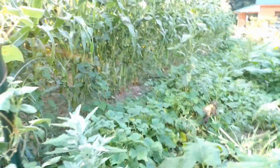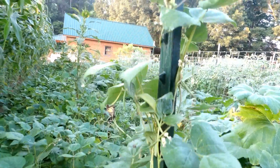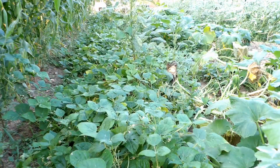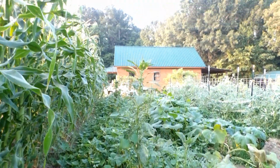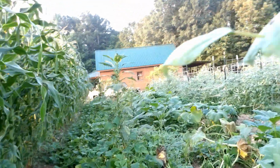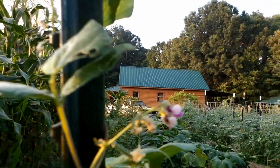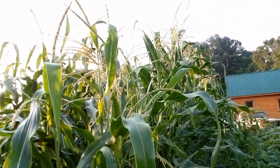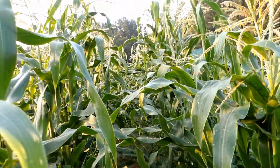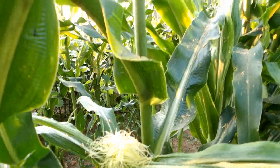And right here is our green beans that did not get tied up. Here's what your climbing green beans look like if you don't get them tied up. It's crawling along the ground. I got the beautiful purple blooms on them. And this is our Silver Queen. This is my husband's favorite kind of corn, and we have got corn.